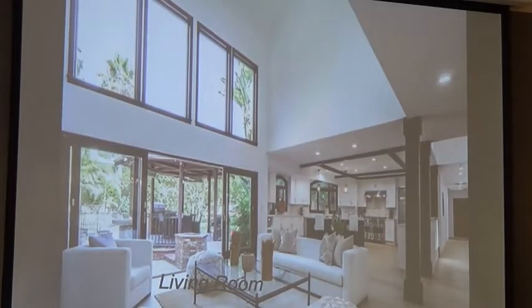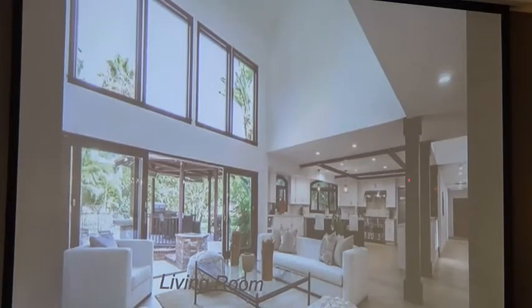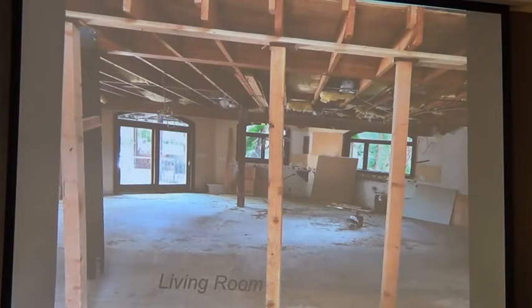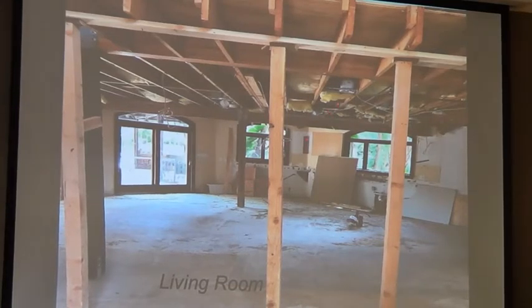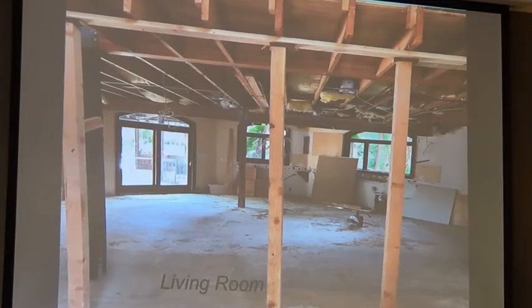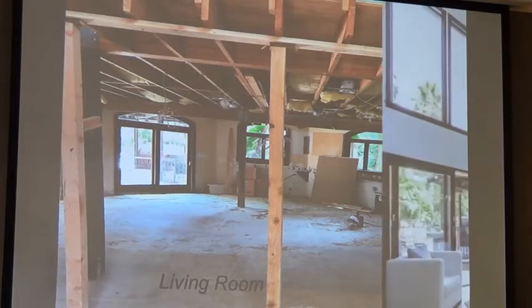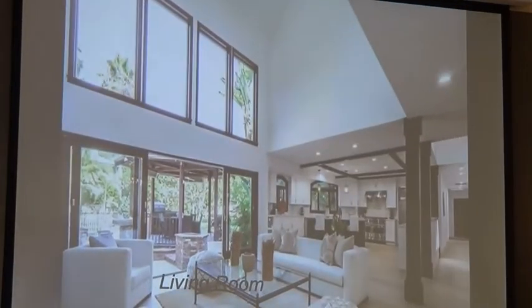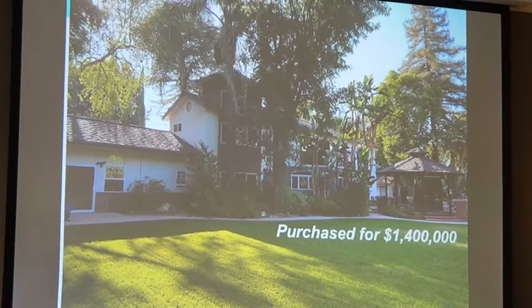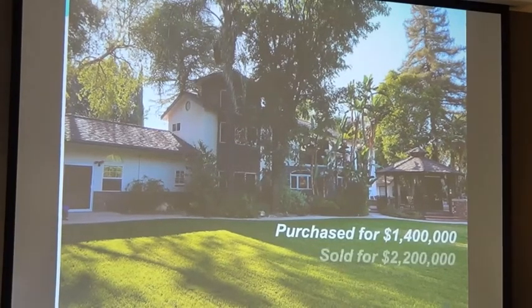See, the kitchen's back here, living room's here, double story. And this was a second floor balcony that was collapsing. So we had to reinforce. That's why we put all these beams up to reinforce the floor so the whole second floor wouldn't cave in. The city inspector came in and balled us out because he thought this was not done sufficiently. So we had to double it up. That's what it looks like after. Anyway, bought it for $1,400,000 and sold it for 2.2.